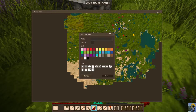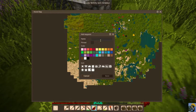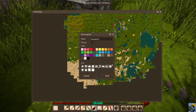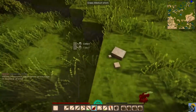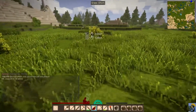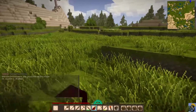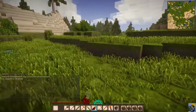I'm going to mark this with teal so it shows up and just call this aqueduct, and leave it there so I can come back and get the materials. This is sandstone, nothing tremendous. I'm going to eat these berries while I'm here. We don't want to get scurvy. It's a bad look to have a vitamin C deficiency.